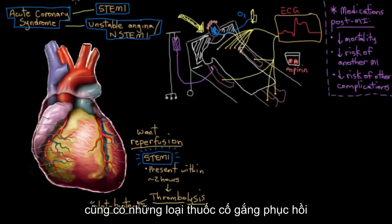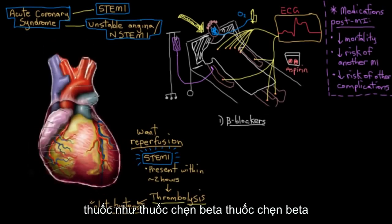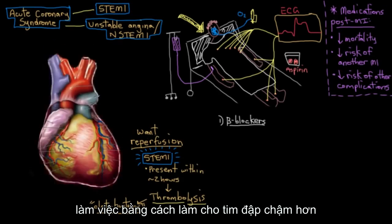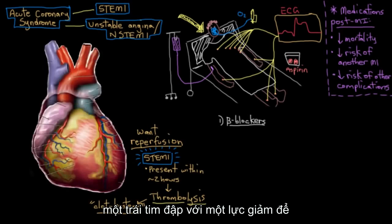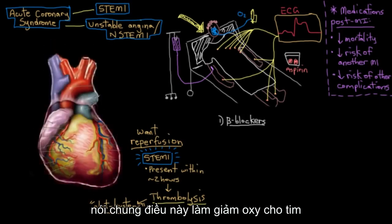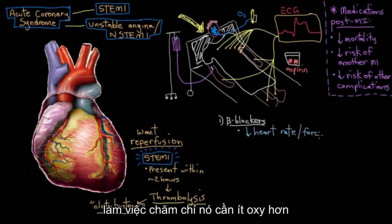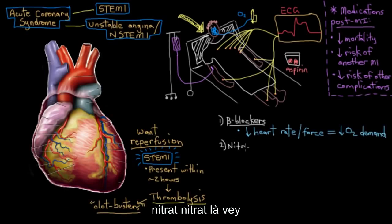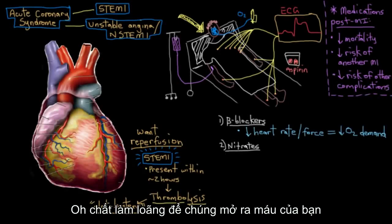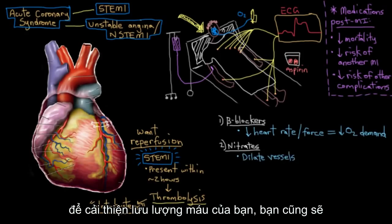Well, there's drugs that try to restore that oxygen supply and demand balance. So drugs like beta blockers. Beta blockers work by making the heart beat slower, so fewer beats per minute, and it also makes the heart beat with a reduced force. So overall, this reduces the heart's oxygen demand, because if the muscle is not working as hard, it needs less oxygen. Another group of drugs you might get are nitrates. Nitrates are vasodilators, so they open up your blood vessels. They dilate your blood vessels to improve your blood flow.